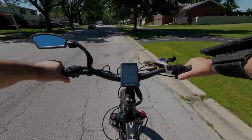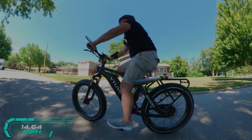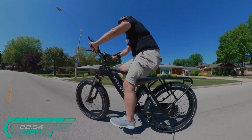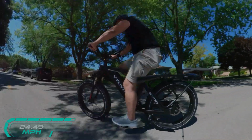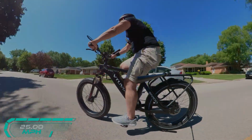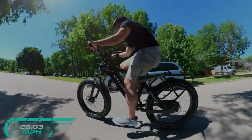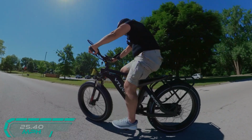That was really good. Let's go ahead and do that again. We're going to hit it, and we're going to see when we hit 25 miles an hour again. Let's see, 22, 25. Can we do 26? 25.5, 25.4, 25.5, I think is as fast as she goes. Let's see if I can get a little aerodynamic here and we can go faster. It doesn't look like it, though. Let's go ahead and come to a stop.